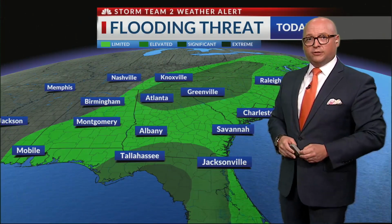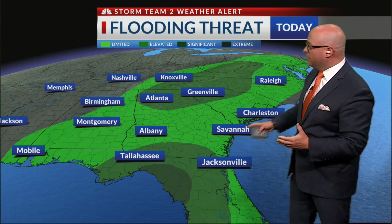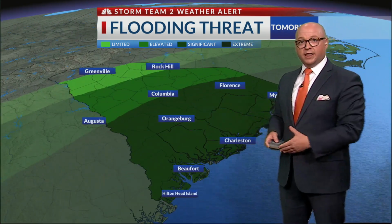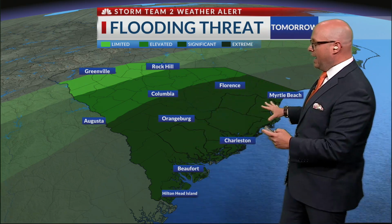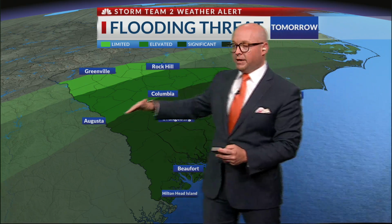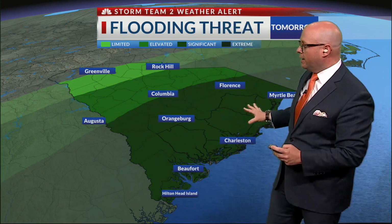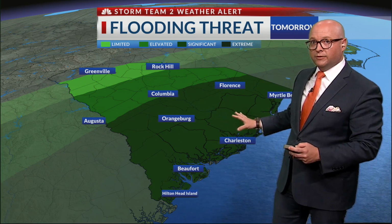Let's break down the threats for you. Flooding threat first from heavy rain. There is a limited risk of some minor flooding today across the Lowcountry, but tomorrow is the day that the National Weather Service has expanded their significant risk of flooding, outlined now from Florence to Columbia to Augusta and points east to the coast. So this is a large area, a fairly high probability of flooding within a given point inside the Lowcountry. So we'll be watching that tomorrow.